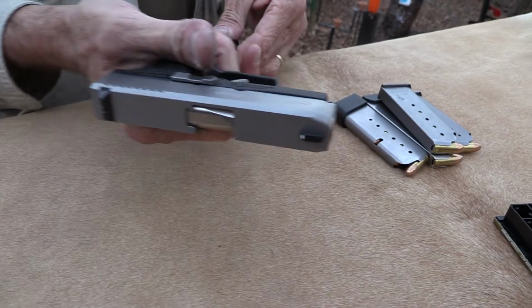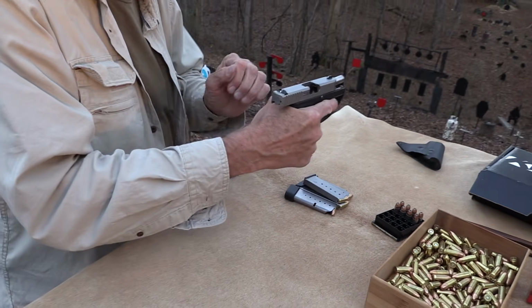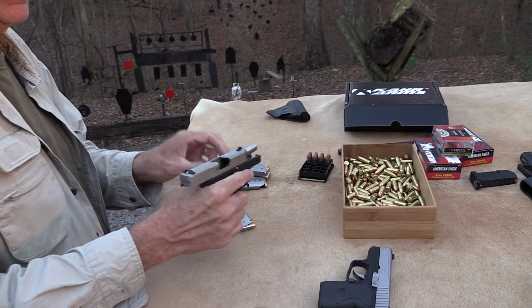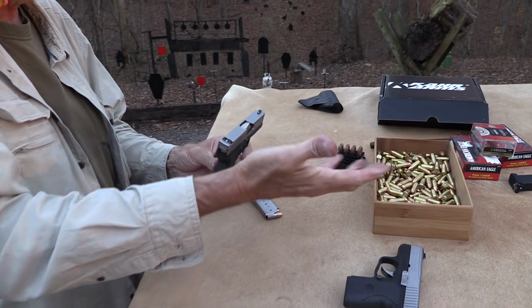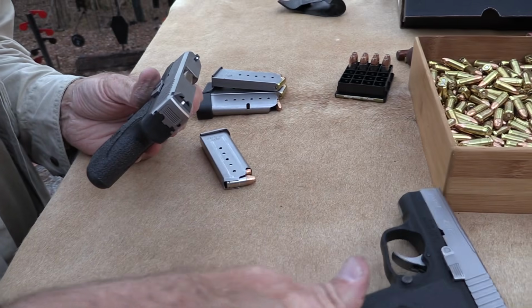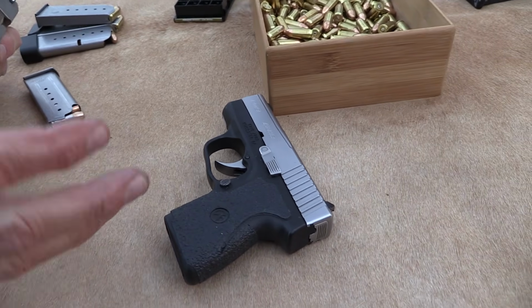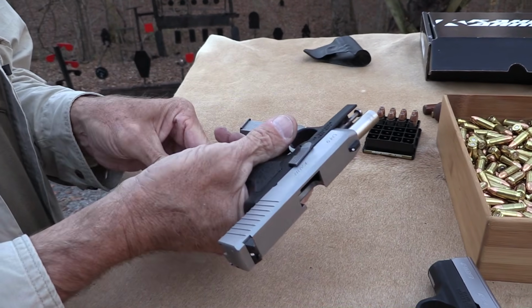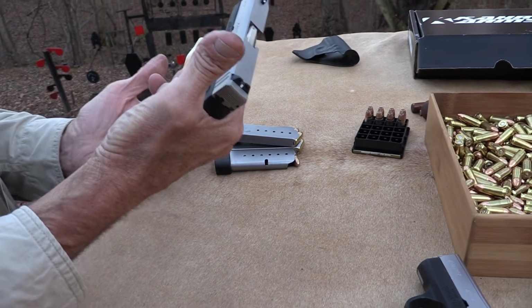So let's do it. Try these hollow points here. See? Now watch. Let me show you that. That's not because they're hollow points. It'll do that with any ammo generally. They get a little bit better. This one's a little bit better. Most of the time, you can do that and it'll go ahead and chamber. But if you put the slide back around in, see, not a problem.